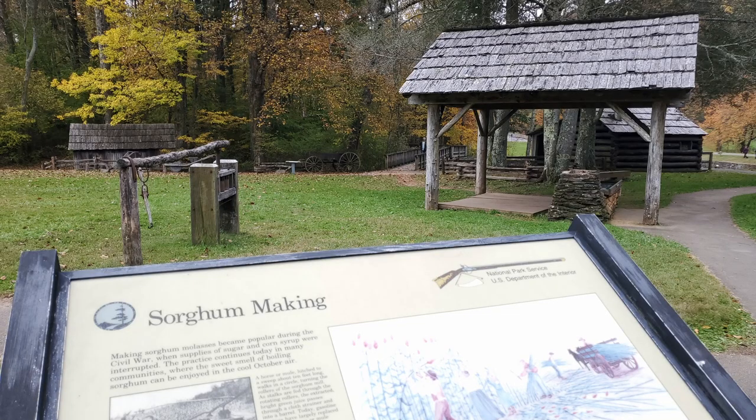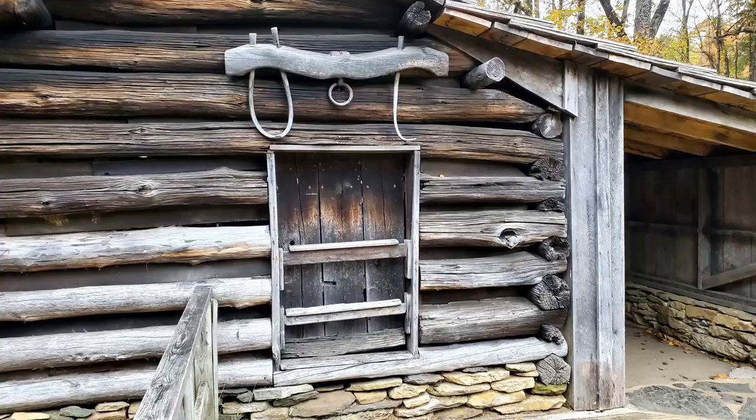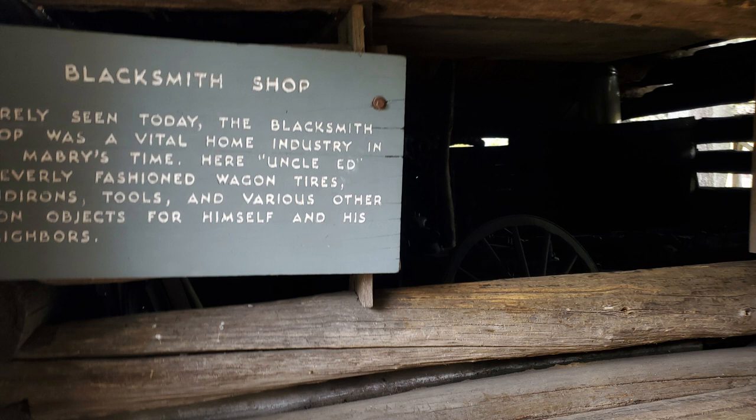A gift shop and cafe now sit within walking distance of the mill, and it remains the single most photographed feature on the Blue Ridge Parkway.